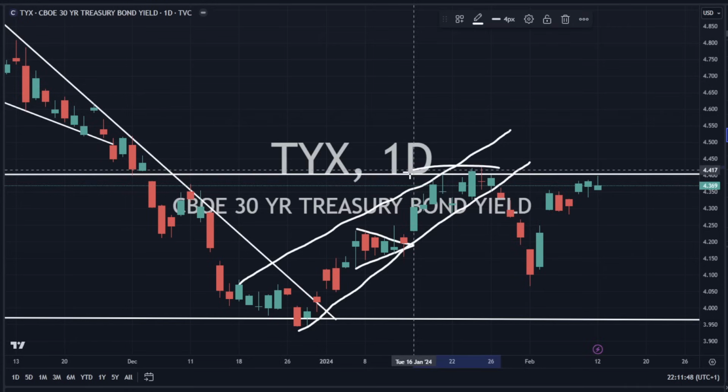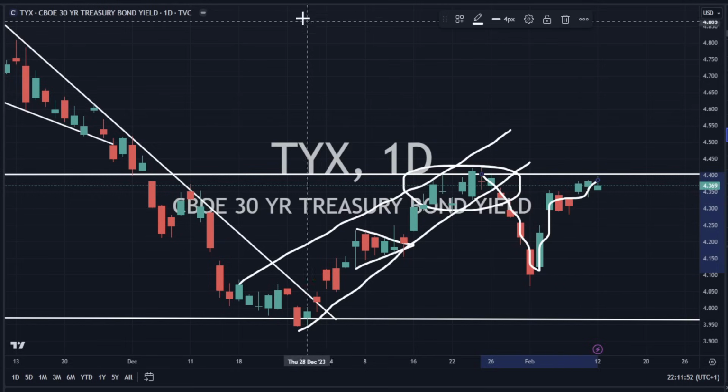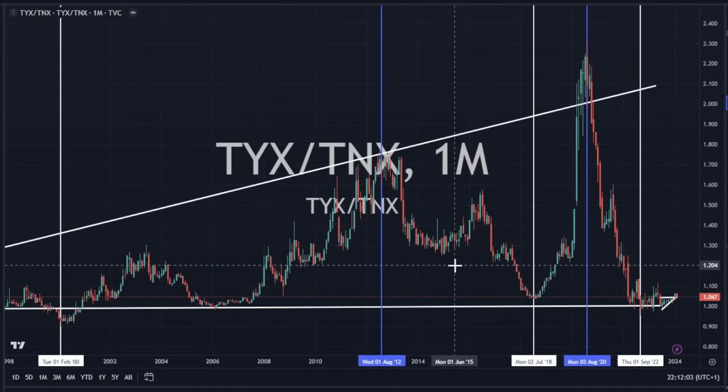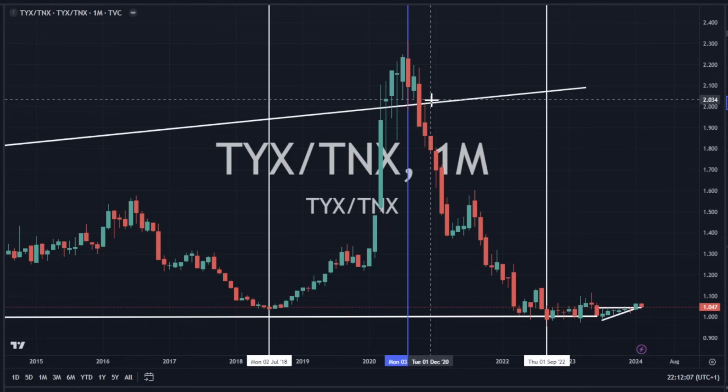But again, it also looked like that here. We came back, and then we are trying to attack it again. TYX, TNX ratio moving slightly, basically moving sideways. We're right at support. It's at a very low level. Generally, when this uninverts is when gold starts to rip. We're still inverted.